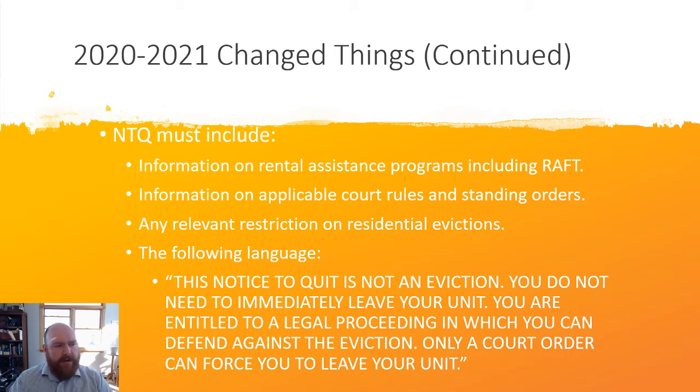They also have to provide information about court rules and standing orders, relevant restrictions on residential evictions at the state and federal level. So if there's a new federal law that says you can't evict people for non-payment of rent, if there's a new statute, you have to tell the tenant about it, and you have to give them a very bold, all caps notice that says that it's not an eviction, you do not need to immediately move, you have rights, a court order can force you to leave, and that's it. So basically, you're telling the tenant all the best ways for the tenant to avoid being evicted, which is good protection. And so I'm not going to take a position whether this is a good idea or a bad idea.